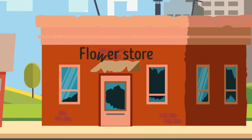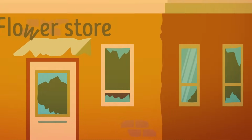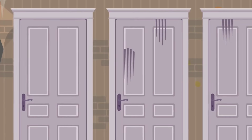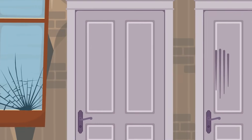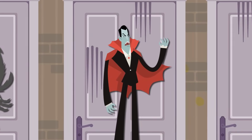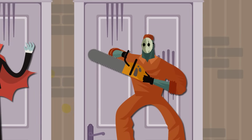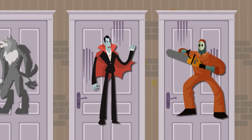You choose the old building. Sunlight gets there through the windows, and this is necessary for plants to grow. You go inside the building and see 3 doors. The first door has a werewolf painted on it. A photo of a vampire is on the second door. A man with a chainsaw is painted on the third door. Which room will you choose? Only one of the 3 is a real danger.